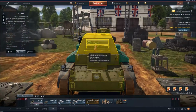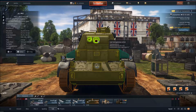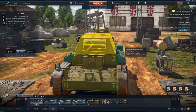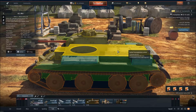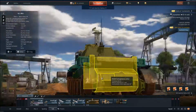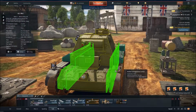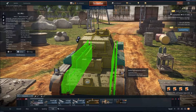Armor-wise, it is rather dismal, really. Here, the gun mantlet, that's usually the most armoured part of the tank. It's 14mm thick. The rest of the tank is all 14mm thick. All around on the turret, even the roof, all around on the hull. You might think, oh, the sides are only 7mm thick. Actually, they're not. Look closely. It's spaced armour. It's another 7mm underneath there.